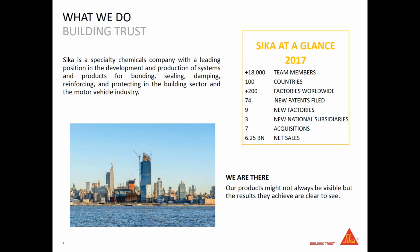So I will first start with Sika for those who are not familiar with our company. This is a worldwide company present in 100 countries with more than 18,000 team members and coworkers. This is a very proactive company. Last year we had 7 acquisitions, built 9 new factories, and generated sales of 6.25 billion.